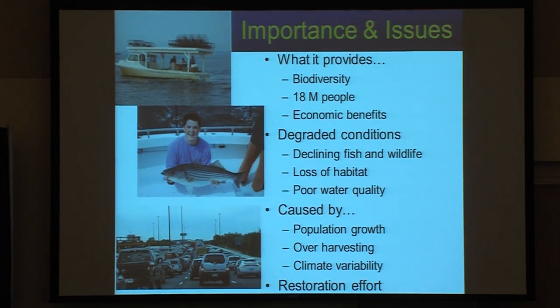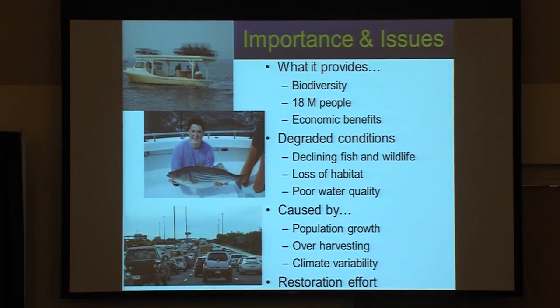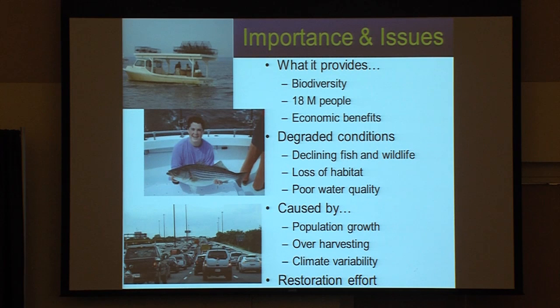So as far as issues, Chesapeake Bay is really trying to restore fish and wildlife populations and also provide benefits to the 18 million people who live there. We have almost 2,400 species, a lot of biodiversity. Some of the main species are striped bass. In fact, about 90% of the striped bass in the Atlantic Ocean spawn in the bay. We're also right in the heart of the Mid-Atlantic Flyway, so we have about 1 million waterfowl who winter in our region each year.